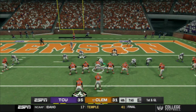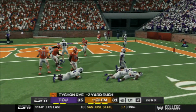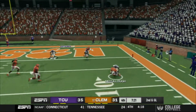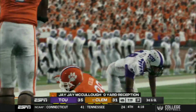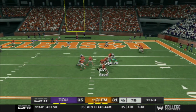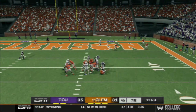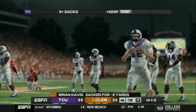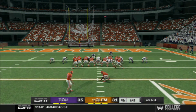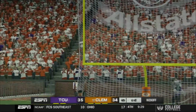And Clemson looking to take advantage of the turnover. Here's Dye. He's tackled, and it's a 2-yard loss. Second and goal. TCU's defense looking for a stop here. It's a reception, but he's brought down immediately. Third and goal. Let's see if they can get another stop and prevent Clemson from scoring. And there's Davis, and he's tripped up, and he's brought down for a sack. It's a loss of 6. John Hunter, I guess, bumped into him and brought him down. And they're going to go for 3 and make this a 1-point game once again.